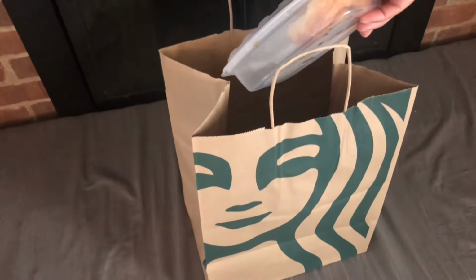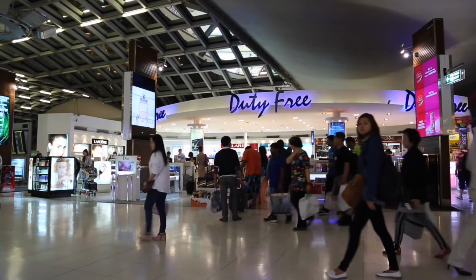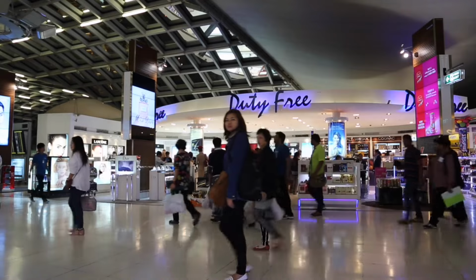For example, I have this Starbucks to-go bag that I'm filling up. The airline will think you bought food inside the airport and will not question you about bringing an extra bag on the plane with you. This will save you storage, and you'll have easier access to the food items you packed. Now, this may not work with budget airlines such as Spirit or Frontier, as they may require you to fit all your items in one bag.